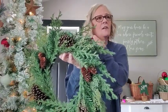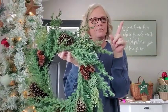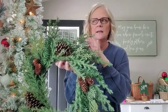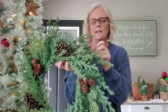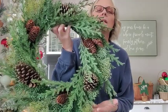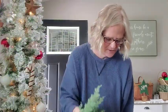I have 2 in here hanging up. Because, like I said, I haven't decorated outside yet. I'm just going to wait before I decorate outside because I'm still enjoying my fall outside. But yeah, so I grabbed 2 more of those. I figured I could put them on the doors around here.